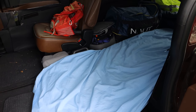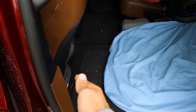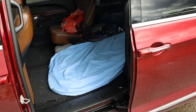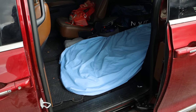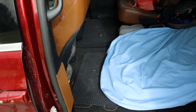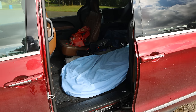But I did find that after a full day of driving around, the mattress will often slide down here and it'll be pushed up against the seat here. And then depending on how the campsite is situated, whether it's flat or on a little bit of an incline, it can also slide down during the night. So last night I just started with the mattress down at the bottom. I moved it down there so that I wouldn't go anywhere, and that worked fine. But even if it slides around underneath me at night, it's not a big deal.